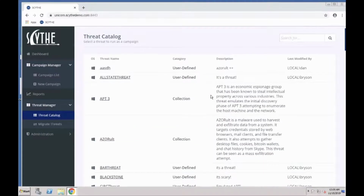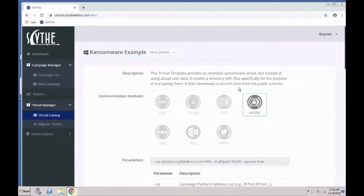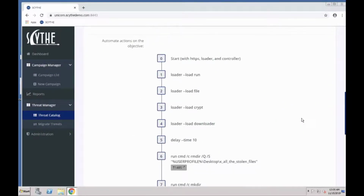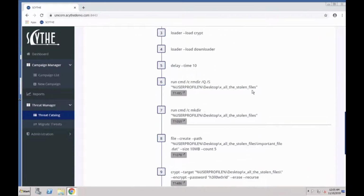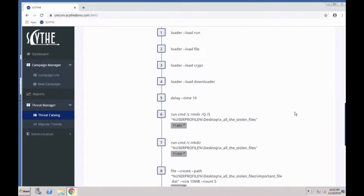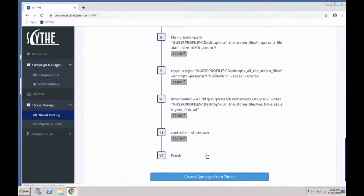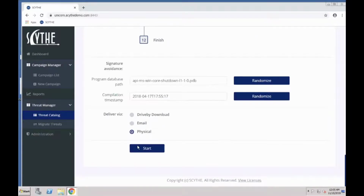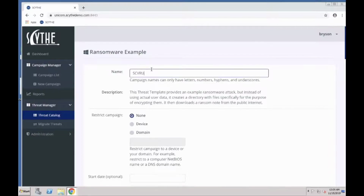Okay, so what we're going to do here is we have a predefined threat for ransomware that we've already created. I'm going to pull it up. And what this does is this communicates with HTTPS, and it already has built in the logic of how it's going to follow. So it's going to be a beachhead that lands, and then it loads some additional modules from the C2 server. And then what it's going to do is create some arbitrary files. Actually, I have to name it. Help if I can type. Security Weekly ransom. It's coming for you, Paul.